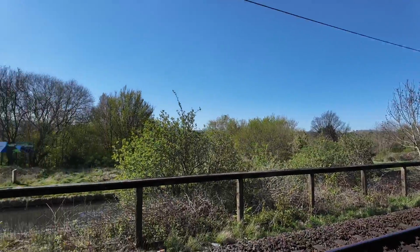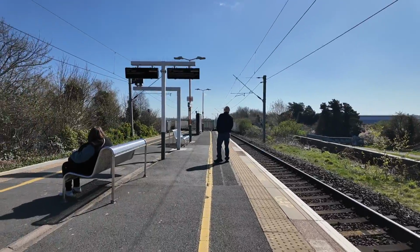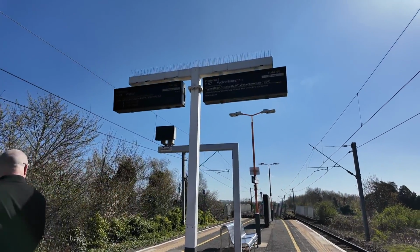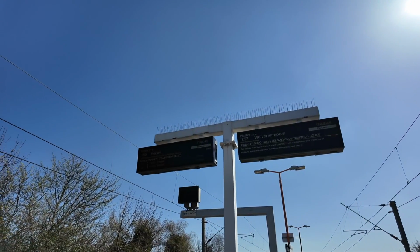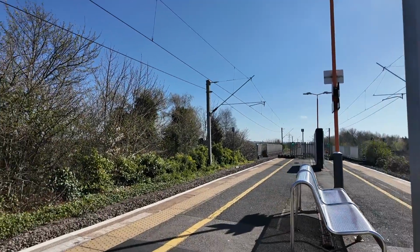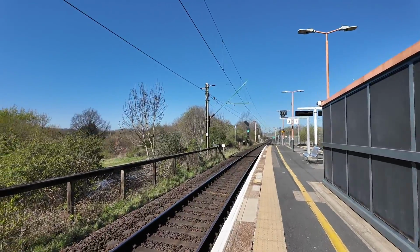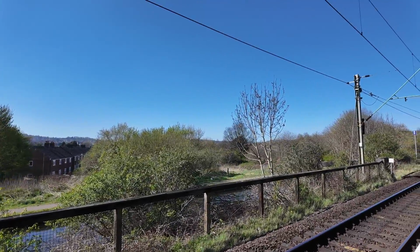Right, I don't know which platform's which, where it goes. Let's have a look at these boards here. Platform 2 goes to Wolverhampton and platform 1 goes to Walsall. Wolverhampton calls it Tipton Horseley and the Walsall one Piggotts Stadium. Next to there, look, you can see the canal, the Birmingham Canal, just over here.